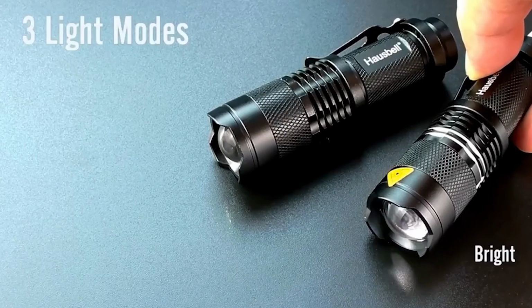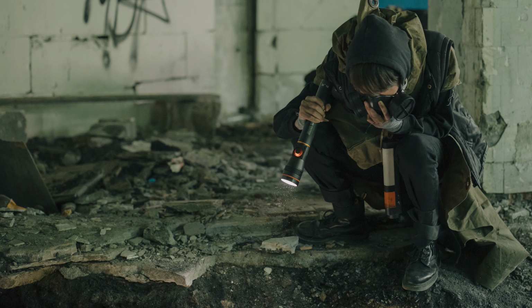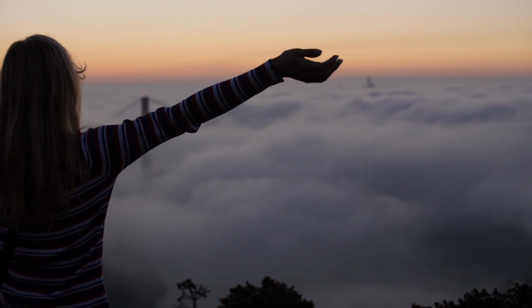It has 3 light modes which include low, high, and strobe. It's waterproof and requires 1 single AA battery. Man, that's even better than a lot of other flashlights where you need at least 2, right? So you save on batteries too.